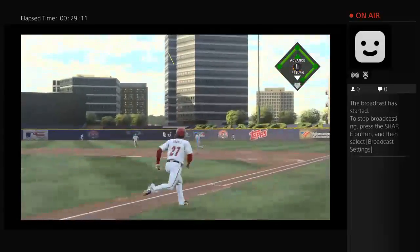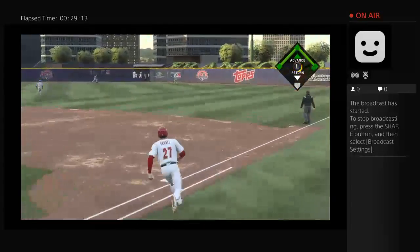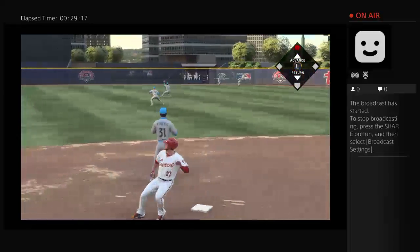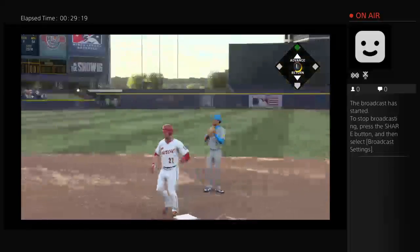Fly ball heading for the alley. Baladares giving chase, but he's not going to get this one. It's into the gap, and he's in at second base with a first-inning double.